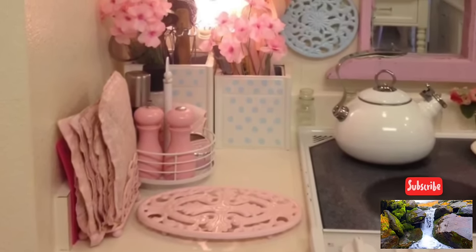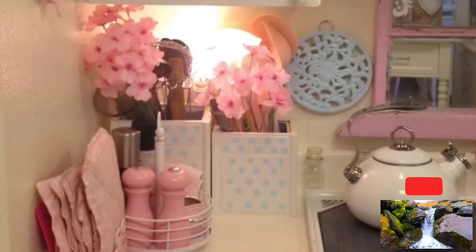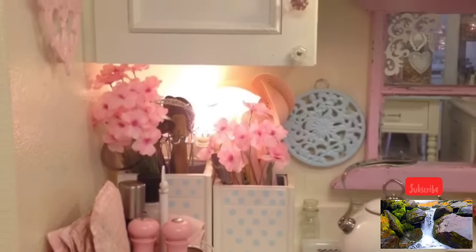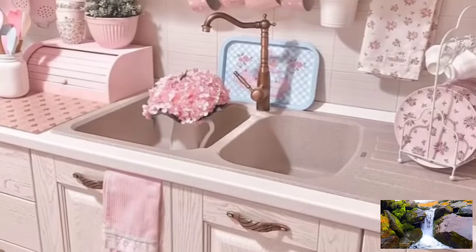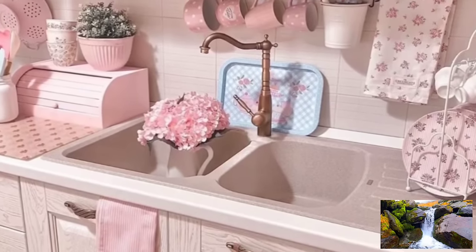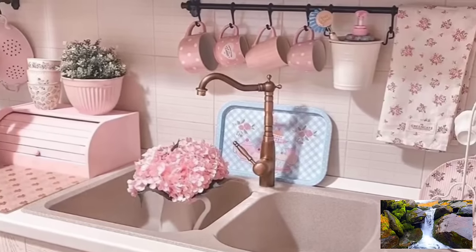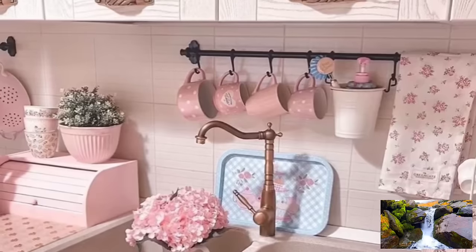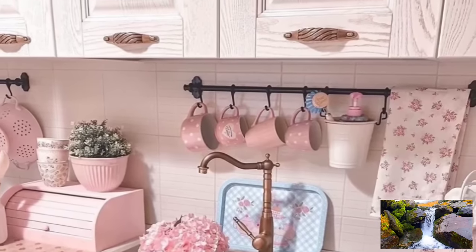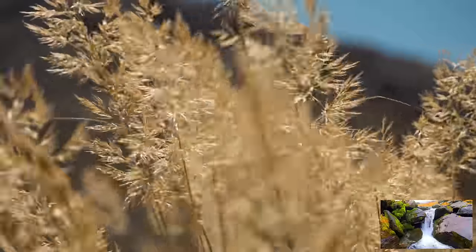Functionality meets beauty in country cottage shabby chic kitchens with practical elements seamlessly integrated into the vintage-inspired decor. Apron front sinks, butcher block countertops, and vintage-style appliances provide both utility and charm, while natural light streaming in through lace trim windows enhances the airy and welcoming ambience.